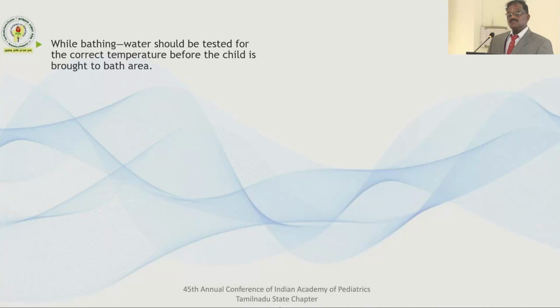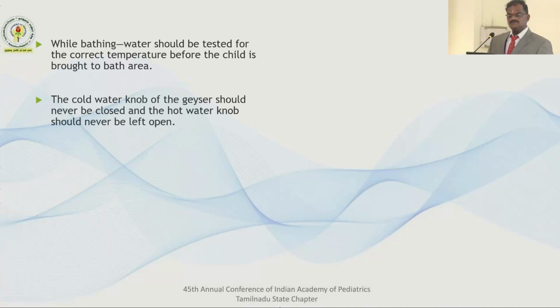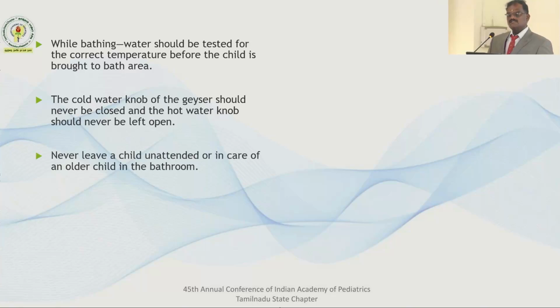While bathing, water should be tested for correct temperature before the child is brought to the bath area. The cold water knob of the geyser should never be closed. The hot water knob should never be left open. It's a very, very important dictum for burn injury. Never leave a child unattended or in the care of older children in a bathroom.